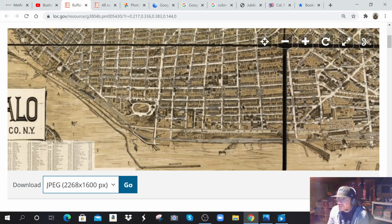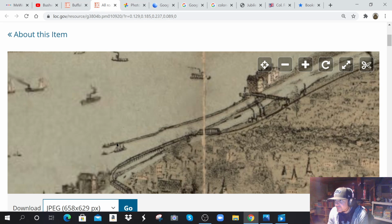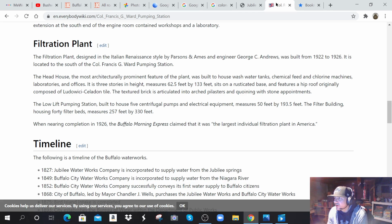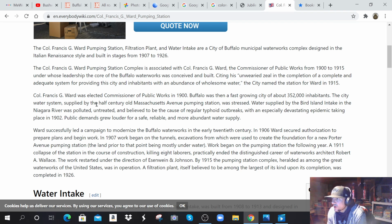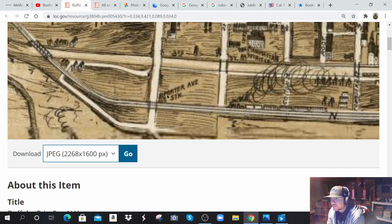Okay, there we go. So here we are at the waterworks station. That's absolutely huge, and they make it a little tiny thing. So let's get into some of this literature. Jubilee Waterworks. Okay. Colonel F.G. Ward Pumping Station. Colonel Francis Ward Pumping Station, filtration plant, and water intake are a City of Buffalo municipal waterwork complex designed in the Italian Renaissance style and built in stages from 1907 to 1926. Okay, now that kind of lends credence to why it wouldn't be fully built out here. I understand that. It was built in stages, so maybe this was the first stage. Okay, checks out there.